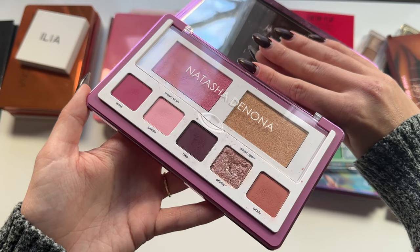So yeah, this is a cute palette. Is it amazing or is it worth $40? I don't actually know how much it costs, but I'm assuming like $40+. No, of course not. Absolutely not. But it's really, really cute and I love it and I'm going to keep it.